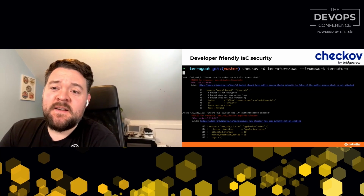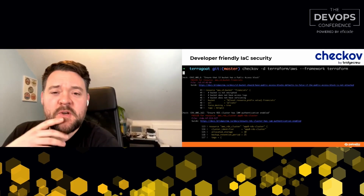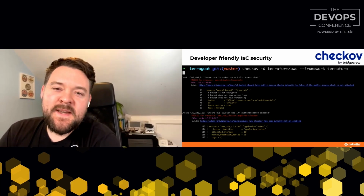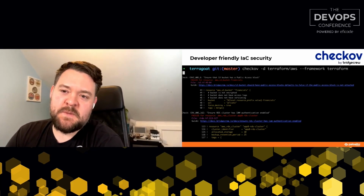So Checkov is designed at its core to scan pretty much every type of infrastructure as code language you can imagine. So Terraform, Kubernetes, Kustomize, ARM templates for Azure, CloudFormation. And it's designed to find issues that aren't security best practices.